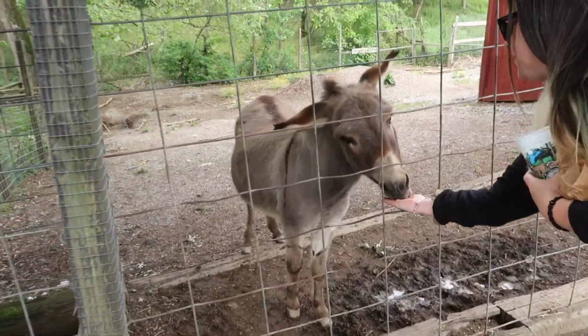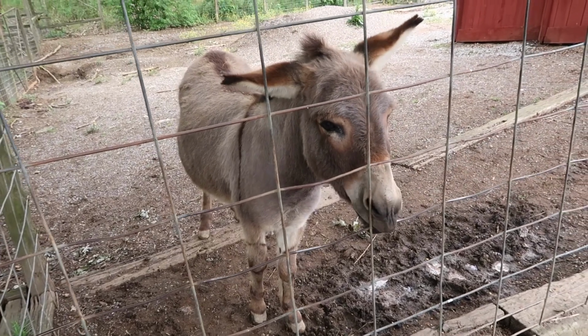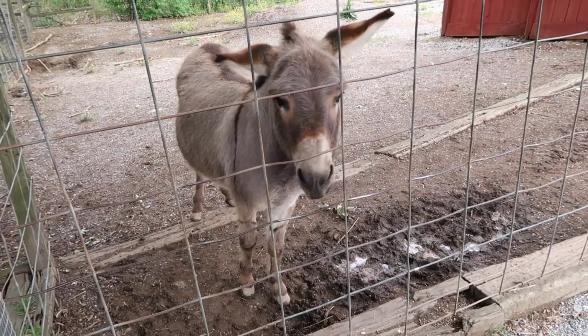It's donkey. Yeah. He's more interested in the fence.